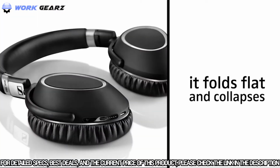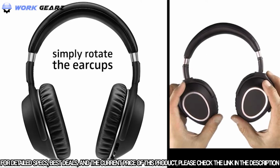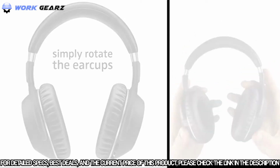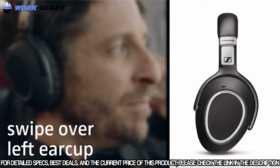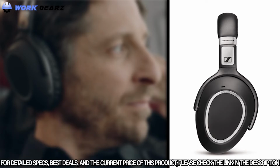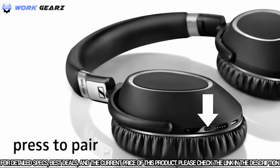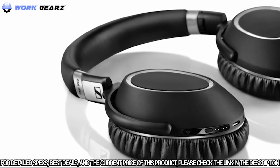It folds flat and collapses. To switch on the headset, simply rotate the ear cups. Power on. That's it. Pairing is very simple, especially when you have NFC on your phone. Simply swipe the left ear cup over the back of your phone, and it's done. Without NFC, put your PXC550 into pairing mode by pressing the sound button for a few seconds. Pairing. And have your phone search for nearby Bluetooth devices.